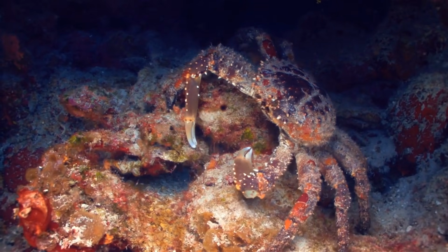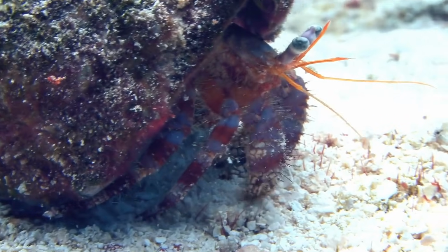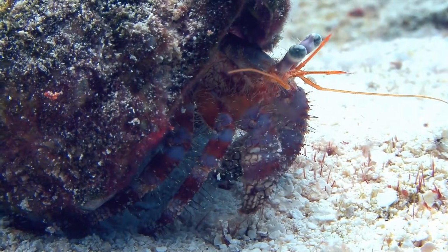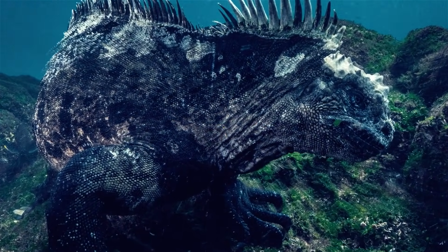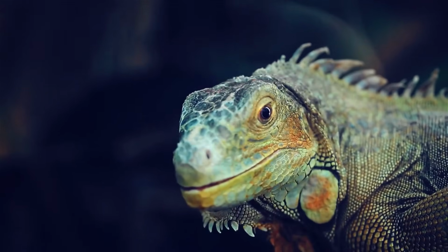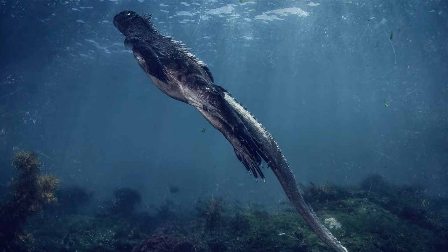Crabs don't feel like wasting time on such formalities as putting foods in their mouth. That's why they taste it with their feet, which is where their taste buds are. Marine iguanas are the only lizards on our planet that like spending time in the ocean, even though they mainly live on land. They're herbivores that feed in shallow waters and swim like snakes.